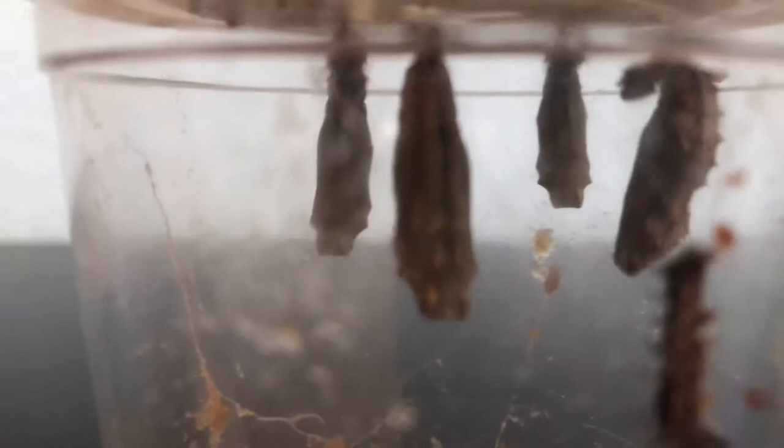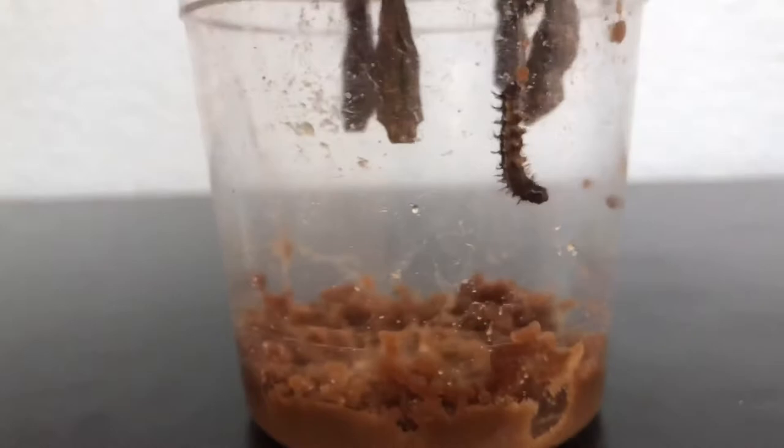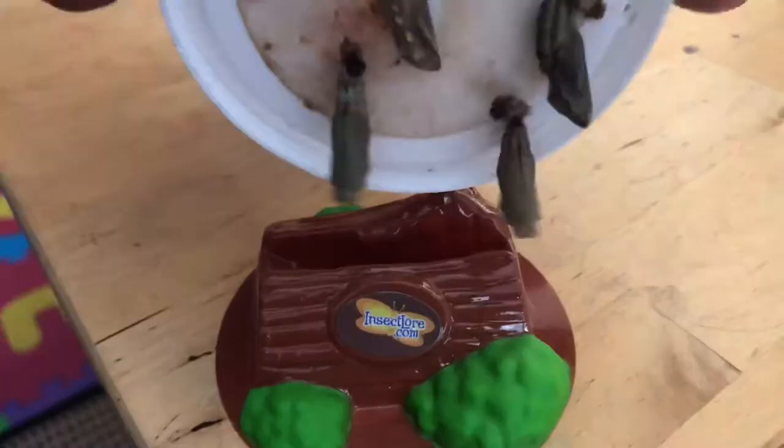Pupas are also called a chrysalis. Soon they will get out of their pupa and turn into a butterfly. But for now, they are going to do metamorphosis inside their chrysalis or cocoon or pupa. But unfortunately, only four of them made it, and the other one never turned into a pupa.